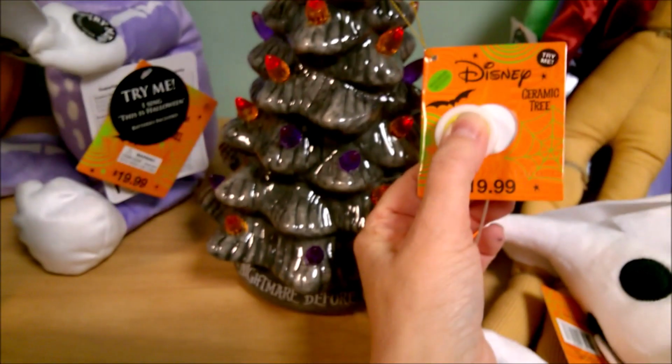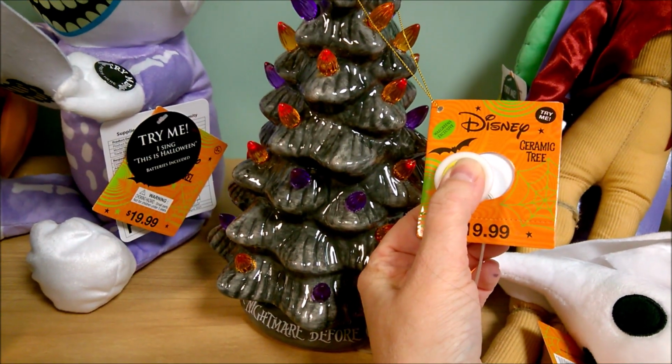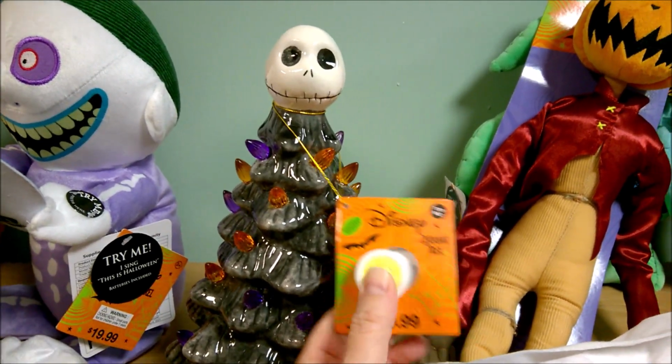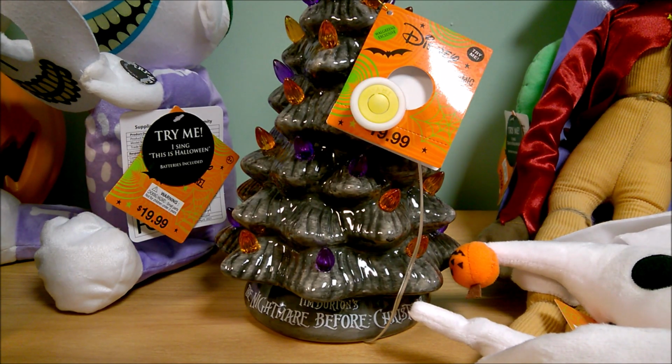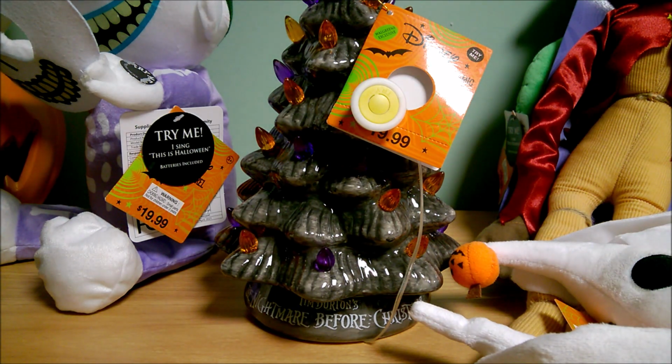Walgreens did one not Christmas themed. So there's the lights on. Let me get the light real quick, see what that looks like in the dark. Anyway, they do have some Christmas ones like they did last year where they're the heads, and they have that old vintage style bulb on them that you can buy as well. And like I said, the Christmas stuff around here is not quite out yet.